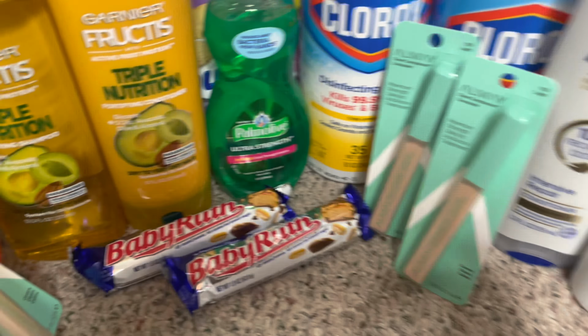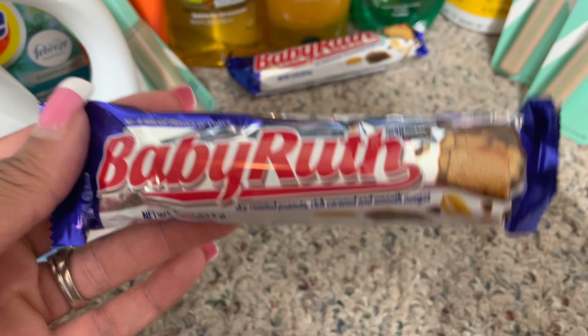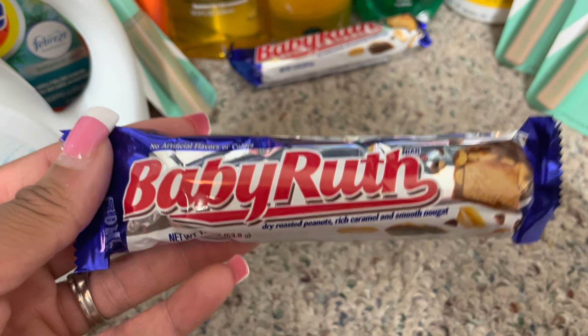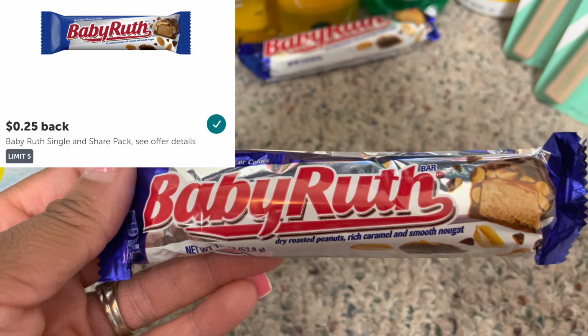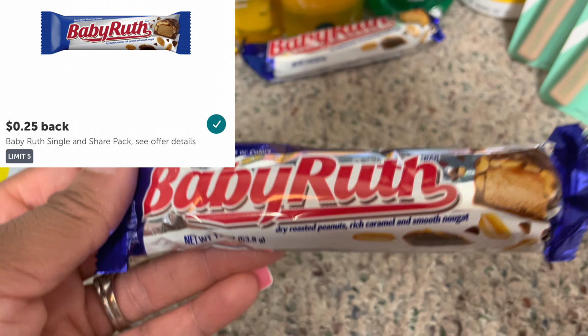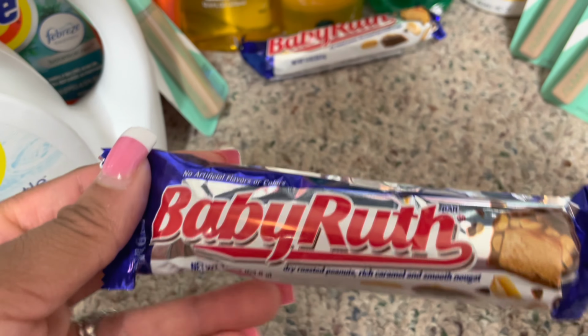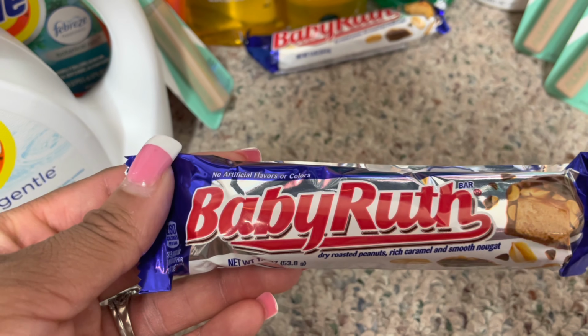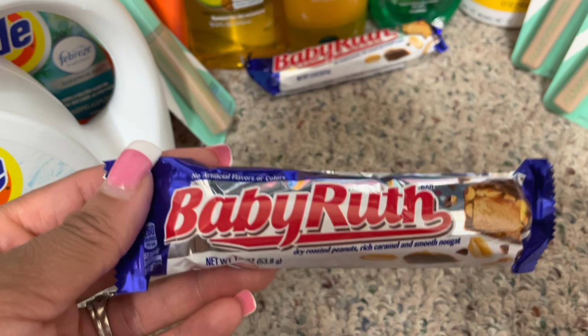And then next up, I went ahead and I grabbed 2 of these baby Ruths, and these are priced this week at Walgreens at 2 for $1. So you will grab 2, and that's going to bring your total to $1. Ibotta has a rebate for 25 cents back. The limit is 5. I purchased 2, so 25 times 2 is 50 cents. So you will pay $1, submit your receipt to Ibotta for 50 cents, and that will make both of these 50 cents or just 25 cents each.